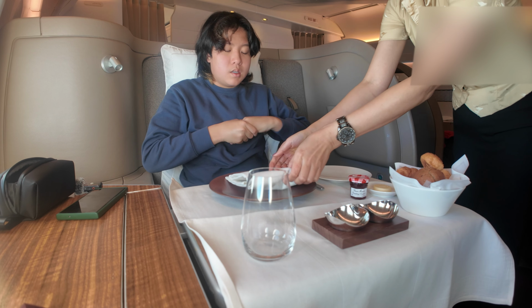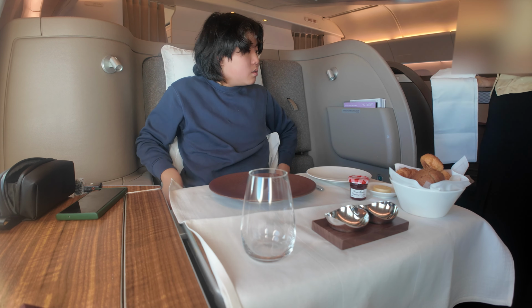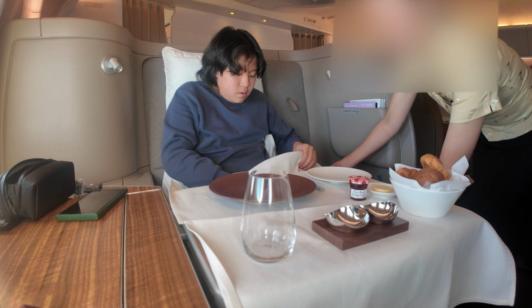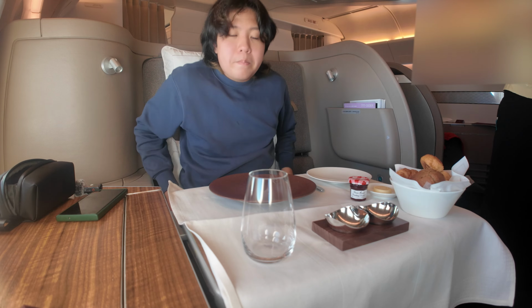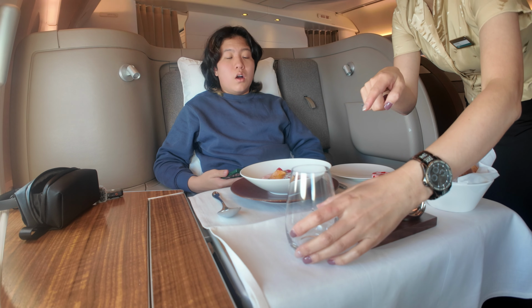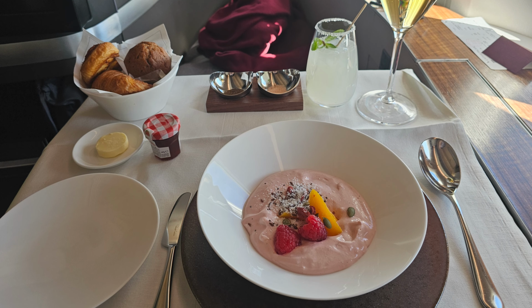Time to eat. The crew prepared my table and gave me a bowl of warm pastries. Condiments such as salt, pepper, butter, and my choice of jam were also given. Moments later, the cabin crew served the starter, namely the raspberry yogurt with seasonal fresh fruit and mixed seeds.